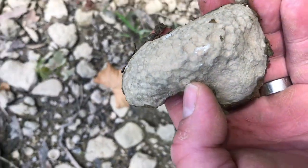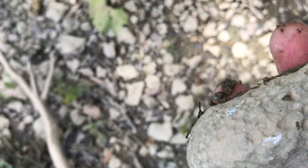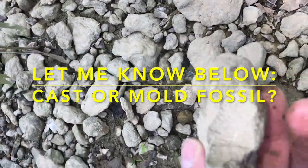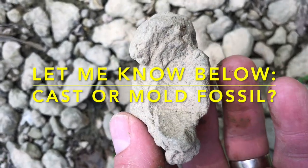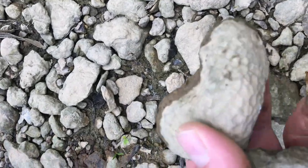Trying to get enough brachiopods and honeycomb coral for me and my daughters. I got four of them. So far so good. Here's a little, I think this is called a trace fossil or a mold fossil. I can't remember which one, but where you can see the imprint of the fossil. So I'll have to check on that for you too, what it is.